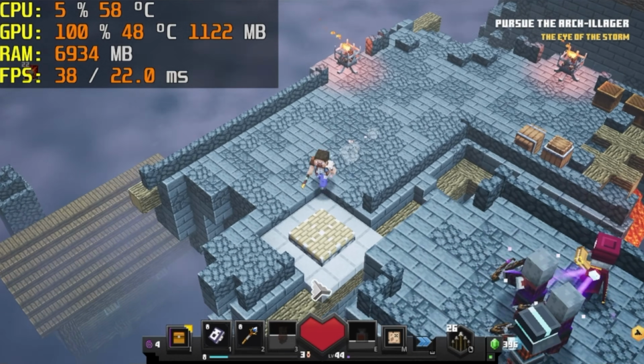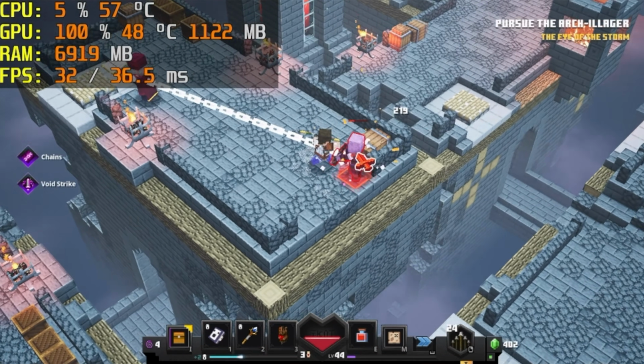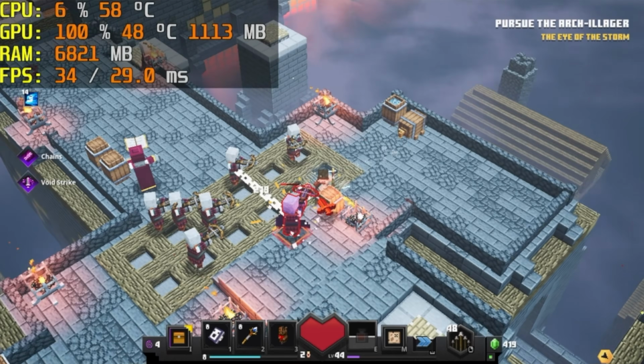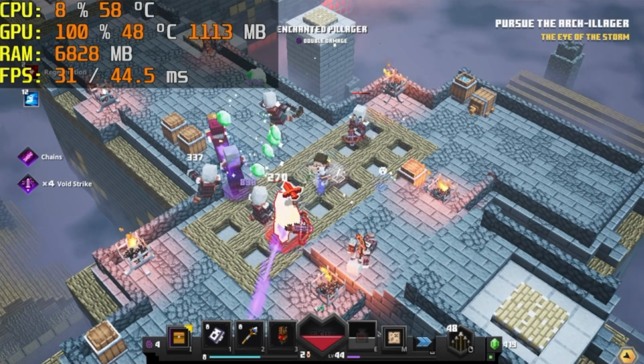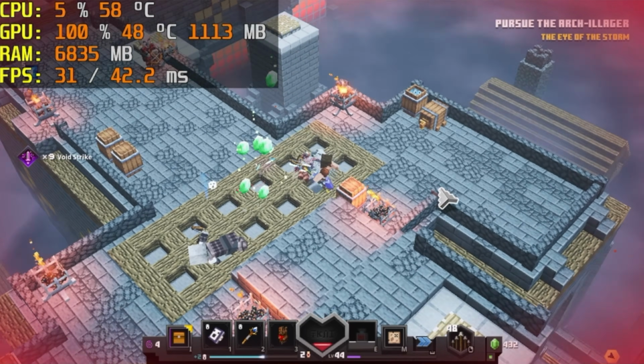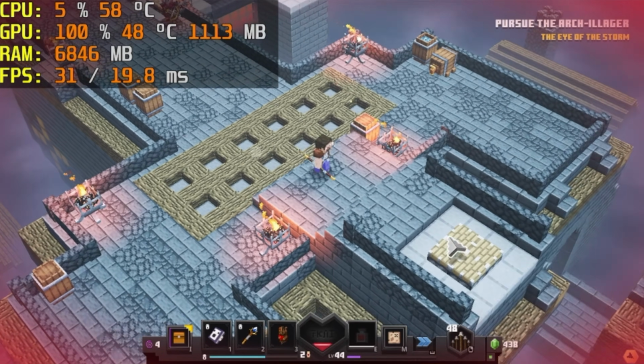But as of now, it's definitely a playable experience. I'm not complaining. I'm about to die though, holy crap. The sad thing is the Switch probably runs this game better than the GT 710. Wow. We got some more enemies on the screen right now, and it's getting a little lower, but still definitely playable. I'm not angry at all at this experience. I can happily play this game at probably even 20 FPS if I had to.